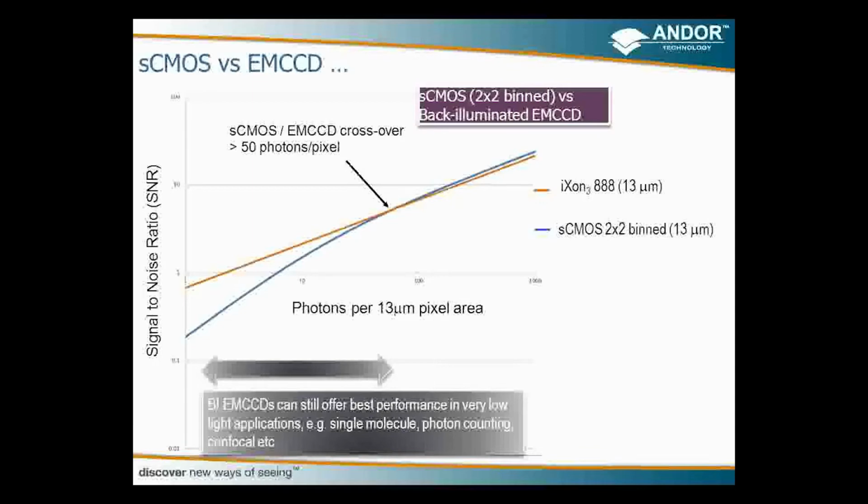Having had the camera out there for about a year, with a lot of head-to-head demonstrations taking place versus EMCCD technology, and in my own tests as well, my summation is that the majority of applications which had been purchasing back-thinned EMCCDs probably still have a reasonable justification to carry on using a back-thinned EMCCD. There's still a notable difference under these very low light application conditions, typified here by single molecule or even spinning disk confocal, where a back-thinned EMCCD can still outperform a scientific CMOS.